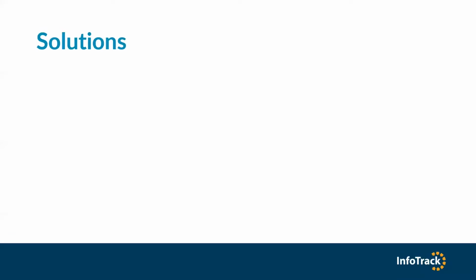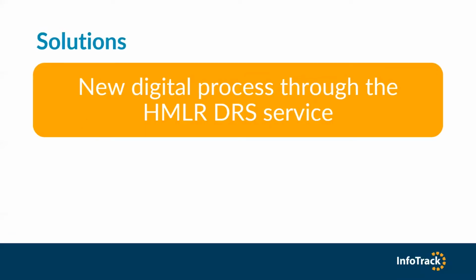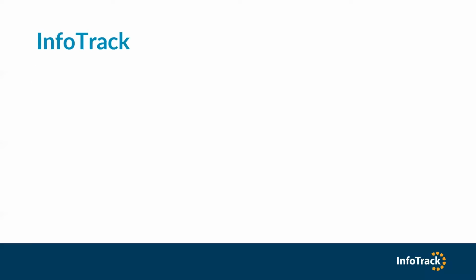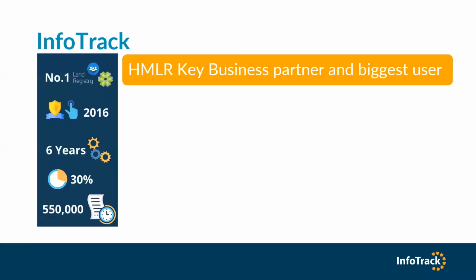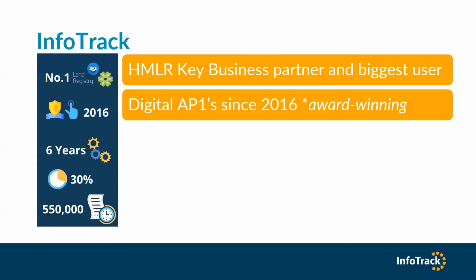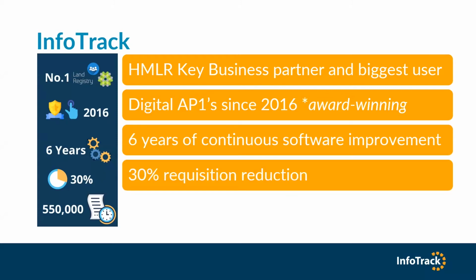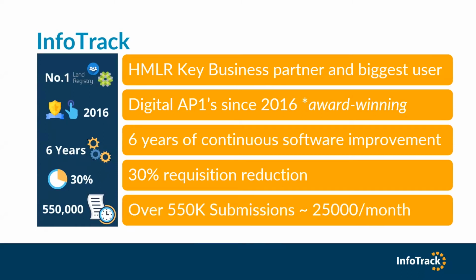So what are the solutions available to you? The new digital process through the Land Registry DRS service, or a Land Registry partner integrated through the business gateway, like InfoTrack. Just to give you some stats on InfoTrack, we are Land Registry's key business partner and biggest user. We've been doing digital AP1 since 2016. We have 6 years of continuous software improvement. We've reduced requisitions by up to 30%, and we do over 550,000 submissions a year.